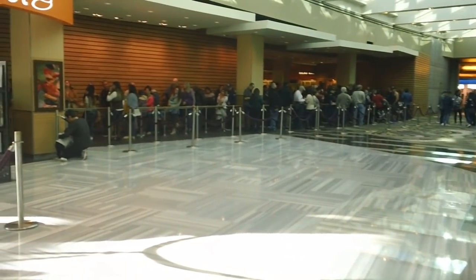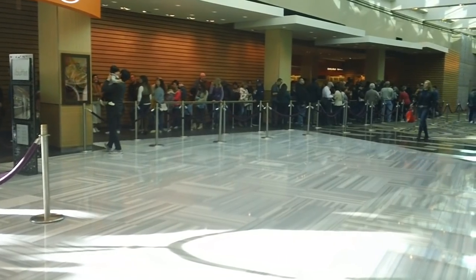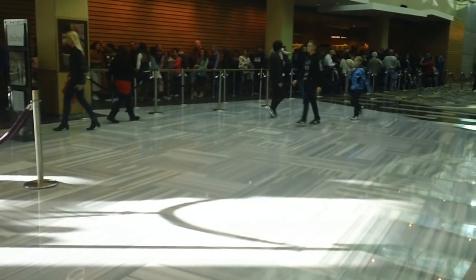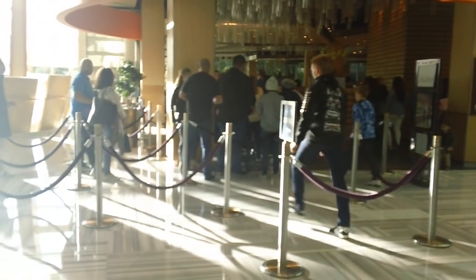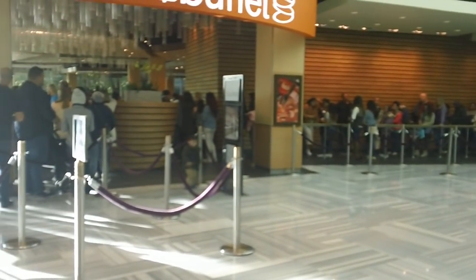Look at the lineup. And this is midweek, nothing special. It looks like a Christmas lineup. This is for regular Sapphire or people that don't have an M Life card. And this is the smaller lineup for a Pearl and above. But don't be fooled. I waited about 25 minutes and I was on this lineup. It's just crazy. And I'm gonna show you things.